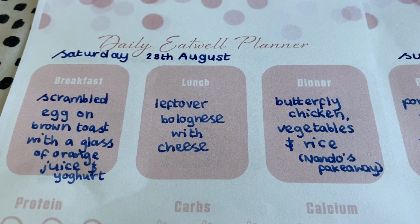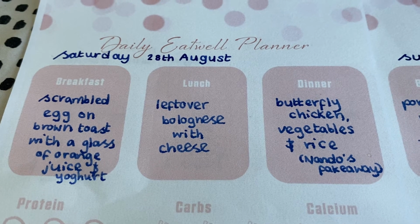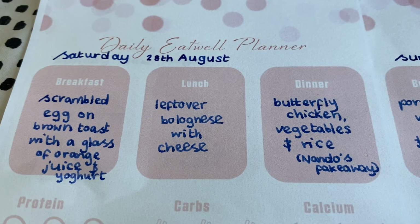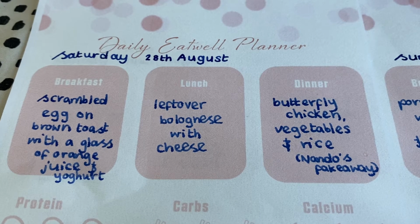a small yogurt, and I go for fat-free yogurt. My children, I'm trying to keep them on the same thing, so I know that they're getting all the right nutrients too, but I give them a yogurt that's got fat in because they're so thin.